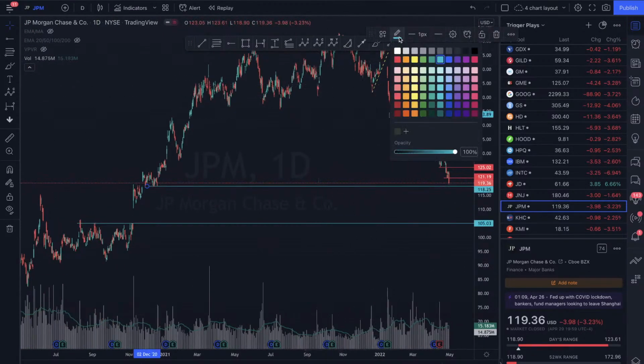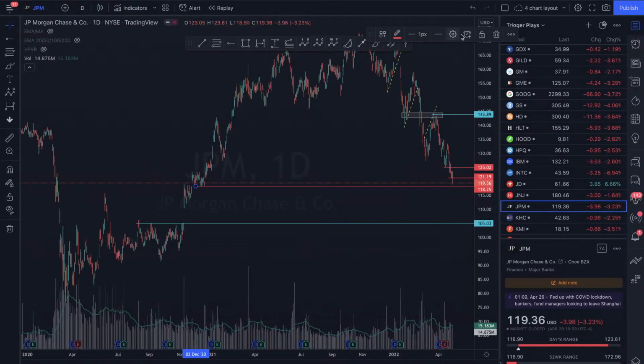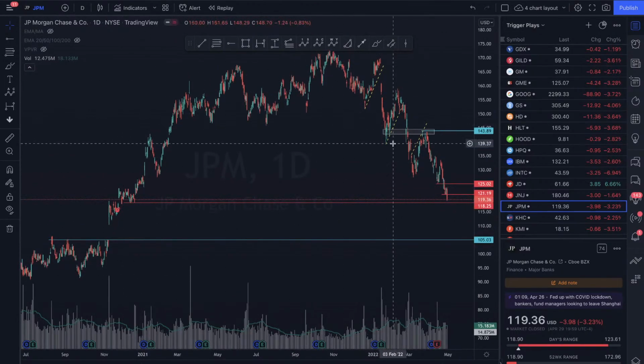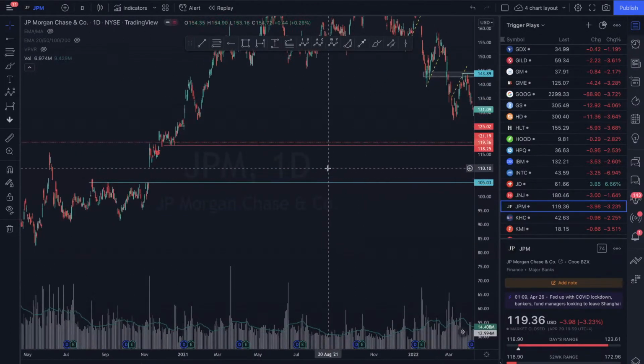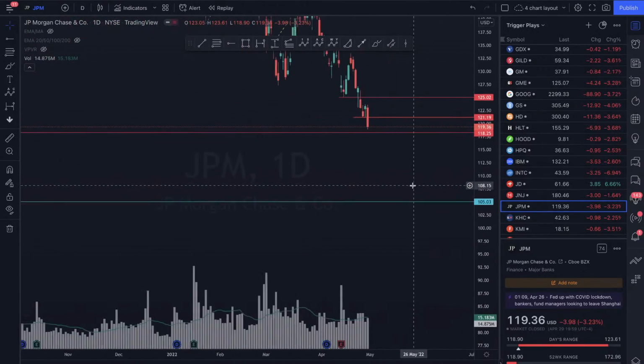JPM, banks. Okay, banks. Watching the 118.25 level here for the downside, this huge rounding top is forming, has a gap to fill, expecting it to fill and then retest this level. It never got retested after this huge breakout, which is at 105. Okay, pretty far down there, but it's gonna go there.